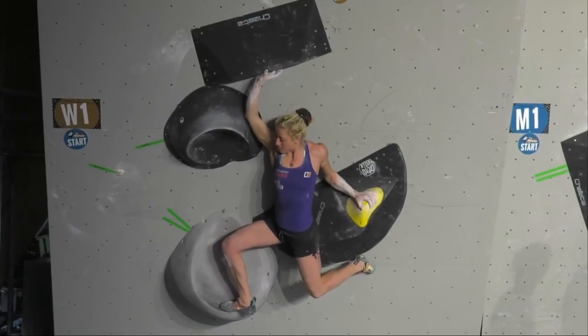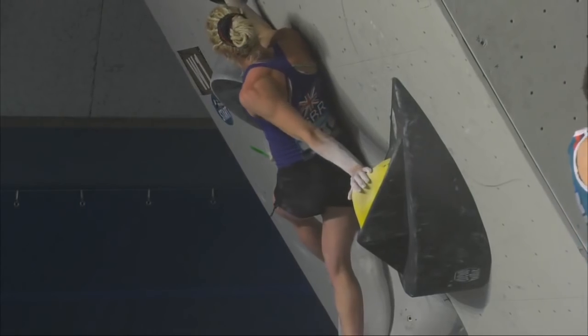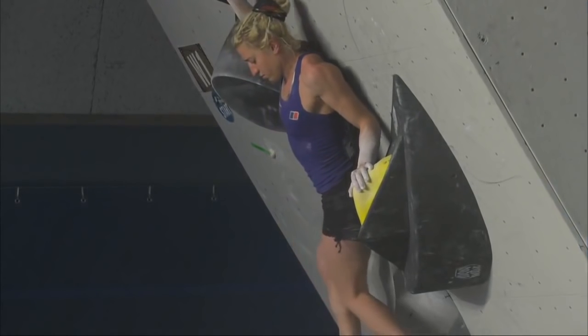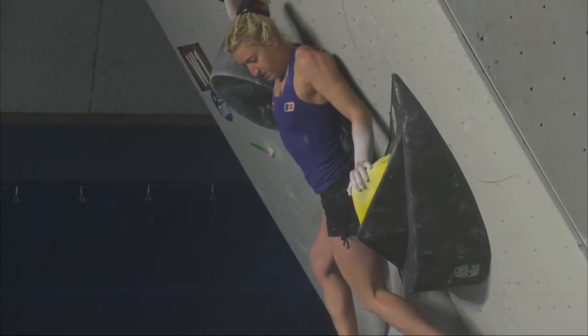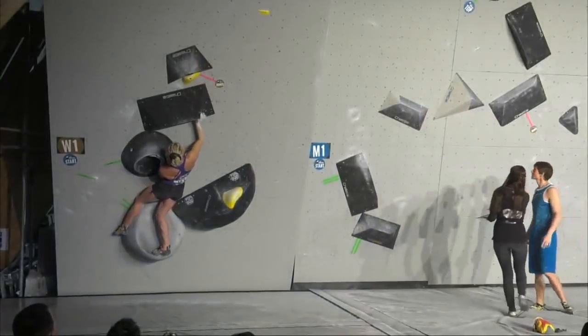So we're on women's problem 1. We're back with Britain's Michaela Tracy. Yeah, it's the first time we've seen her in the semi-finals. Not feeling very comfortable with this position because it's not a very comfortable position, but that's how it's really good. And uses the left hand on really the first good volume.